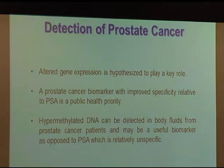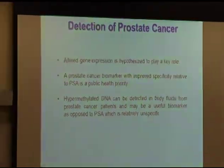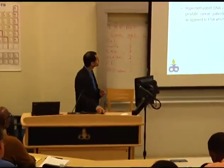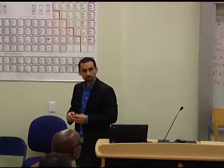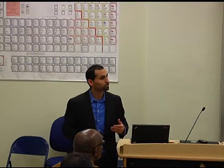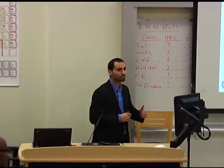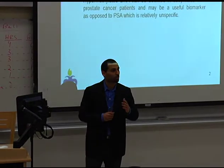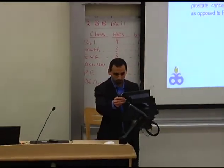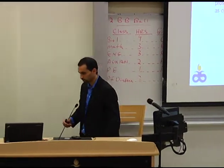So why would we want to detect biomarkers of cancer, in this case, prostate cancer? Well, PSA, you've probably heard of PSA, prostate-specific antigen. This is typically what's used to detect prostate cancer. However, recently, research is showing more and more it's giving false positives. So it's not very specific to prostate cancer. Patient might not even have the cancer, but because his PSA levels are high, the doctors diagnose him with prostate cancer, and then, you know, he's got to go through a whole lot of different therapy. So if you can develop a biomarker that's more specific, this would be tremendously helpful in the medical field.